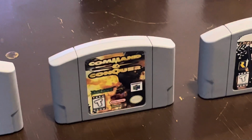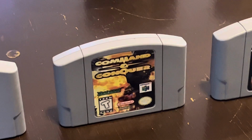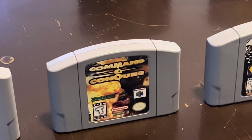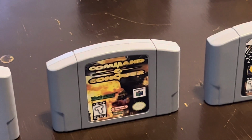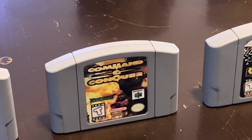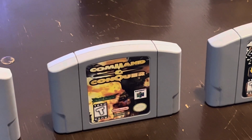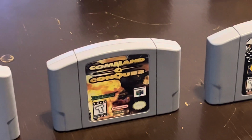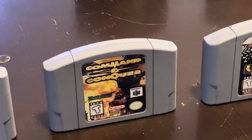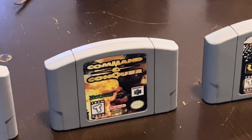Number 4, Command & Conquer. I know it's not necessarily considered an N64 game. It's a PC game. It also came out on PlayStation, I believe on Sega Saturn as well during that time. But I have the copy that's on Nintendo 64 right here. So absolutely loved it. I remember growing up, playing co-op, dial-up modem, Command & Conquer. Just absolutely love the little army dudes building up your base. You have helicopters and jets and all kinds of stuff. This game was something new.